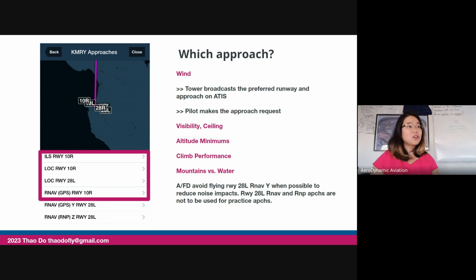The AFD for Monterey in particular says avoid flying runway 28 left or NAV Yankee when possible to reduce noise impacts. Doesn't mean that you can't fly it. It just means that that's noise abatement, which is a recommendation, a suggestion. But if on that day the weather favors that particular approach, you can make a request. And usually ATC is very accommodating.